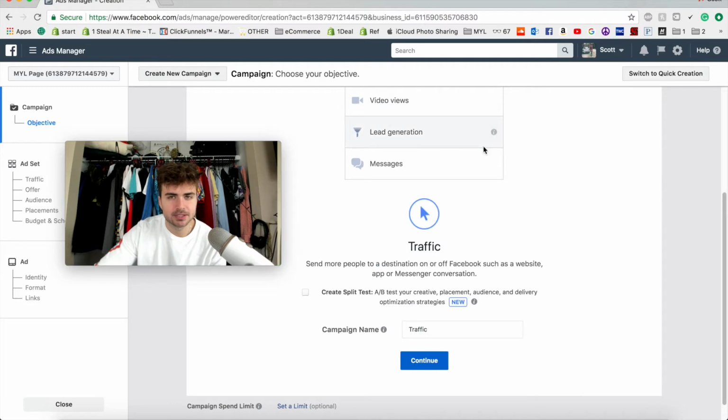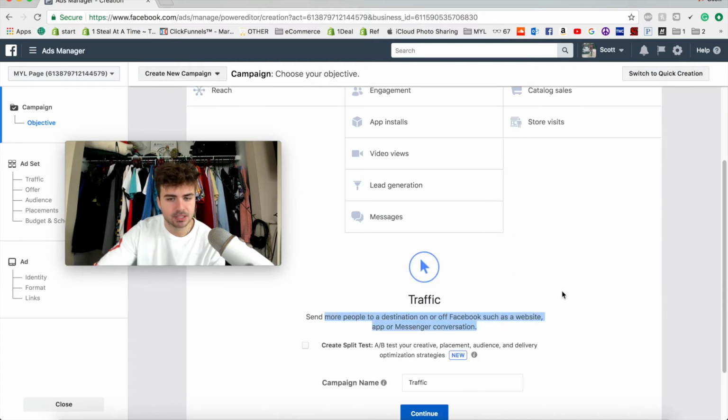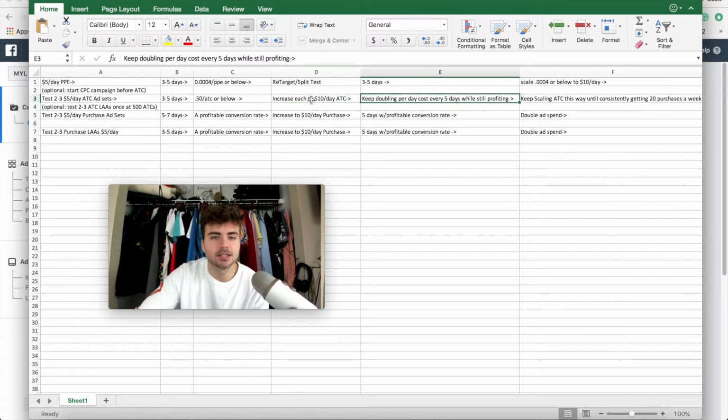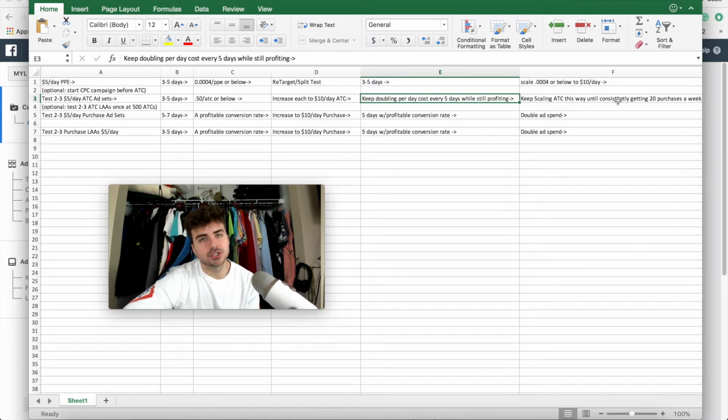Just so we're clear, when I say CPC, I'm talking about this traffic option right here. It's just to get people to click onto your website. So back to what I was talking about. Say at $10 a day ATC, you're making like $15 a day. Well, in that case, you just keep doubling it. You keep doubling the ATC as long as you're profitable. Just keep doubling that and keep scaling that until you get 20 purchases a week. Now, once you get 20 purchases a week, that means that this is fully optimized.